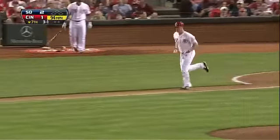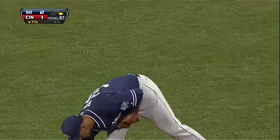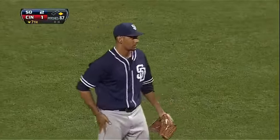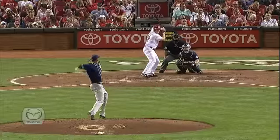Ball four and a good start to the bottom of the seventh. That is walk number 4 by Ross. Leadoff man aboard. Now let's take a look at this walk to Jay Bruce on our Mazda pitch by pitch.